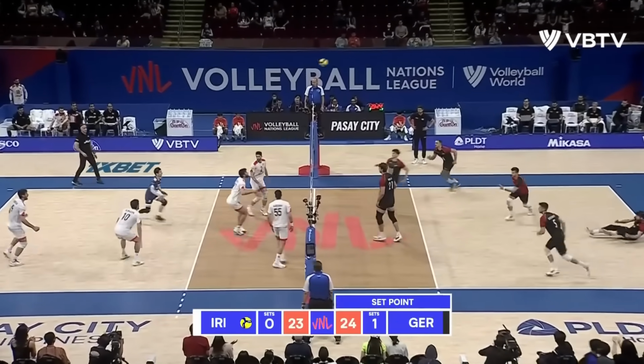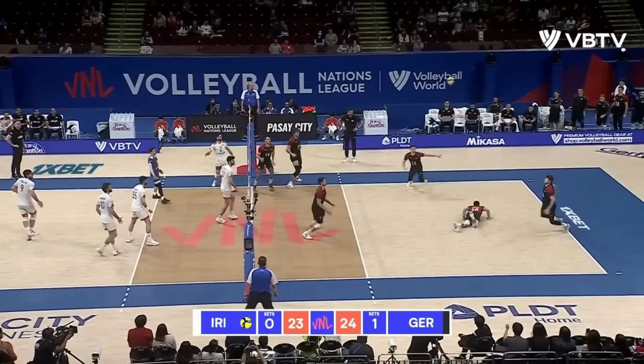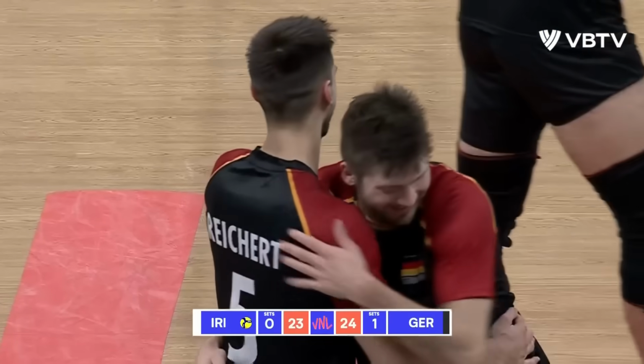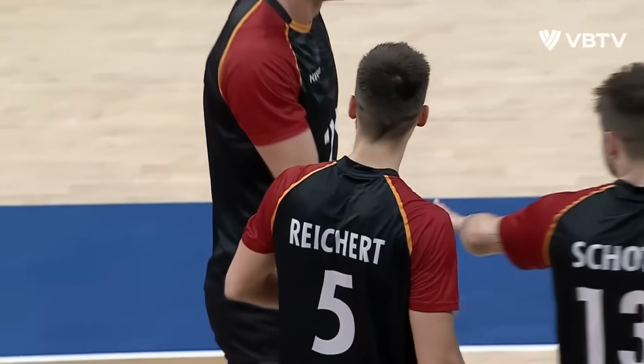Nice serve. Oh! Craig keeping it alive with that little right foot kick. Sanger pops it up. Now shot sets it for Reichert. Reichert is blocked and it goes outside. Oh, terrific defense by Germany. That is the point of the game so far.